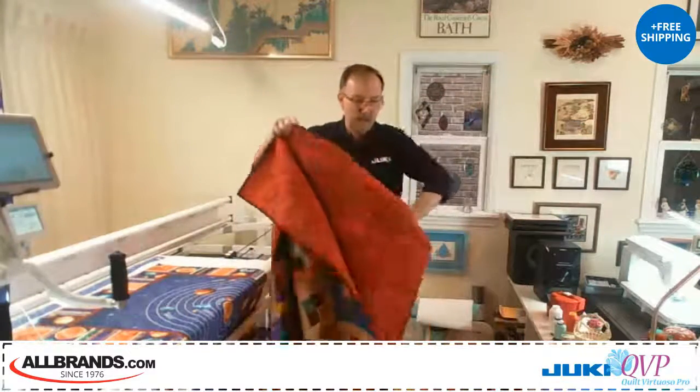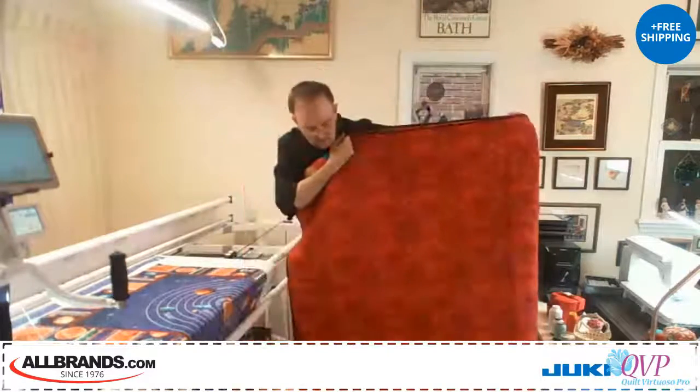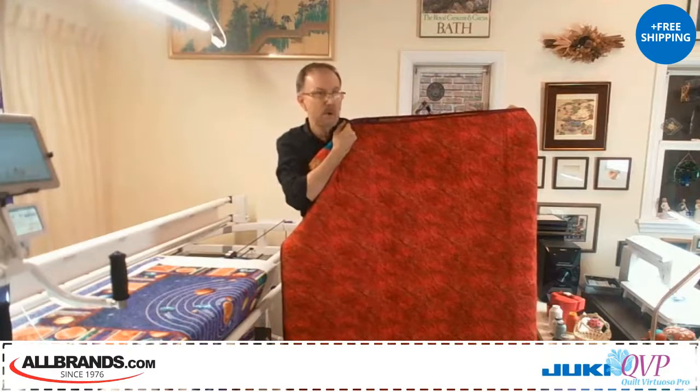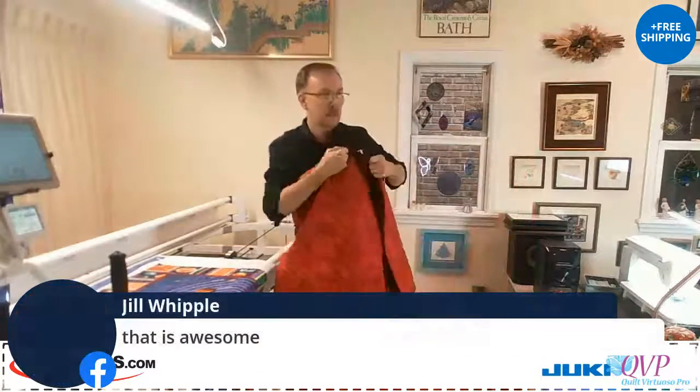And the back fabric is another fun fabric. It's got movement, it's got bubbles, it's got a little pattern to it. So don't forget about the back of your quilt when you're putting one together. So this is what kind of got me started with quilting.